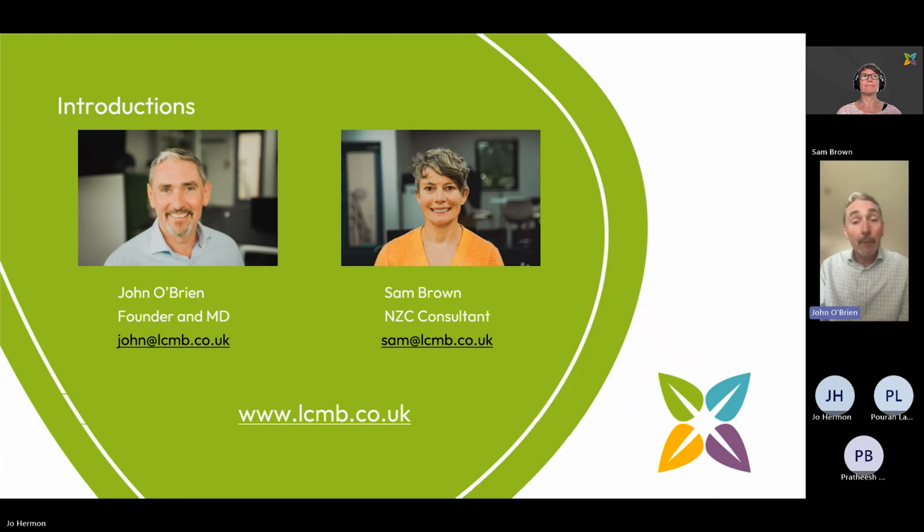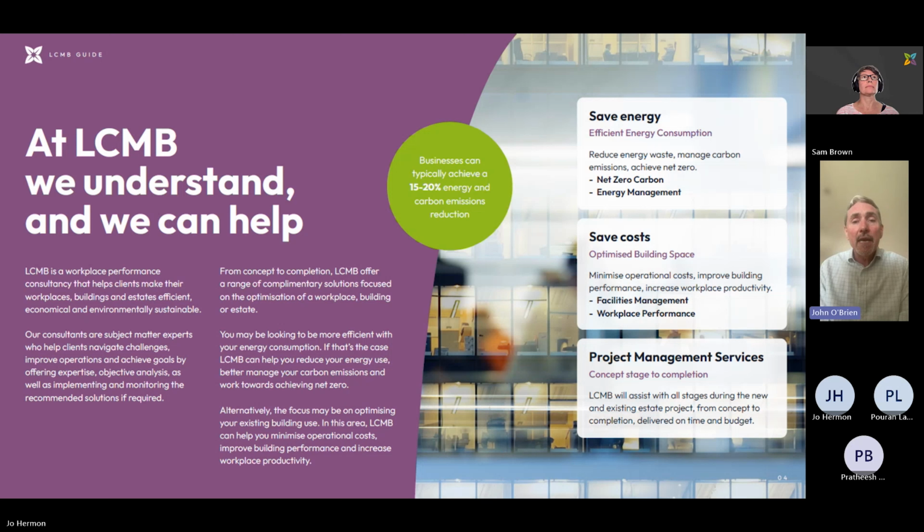So every workplace has the potential to be more efficient and ultimately cost less to run. And at LCMB, we support our clients to develop the net zero carbon plans, the operating optimization plans, and the workplace performance plans to help improve what happens in your workplaces, reduce the resource use and operating costs. So we can help you save energy through our net zero carbon plans and energy management, save costs through our facilities management and workplace performance area, and then support you to implement the invest to save ideas and options to improve your economy and environmental sustainability.